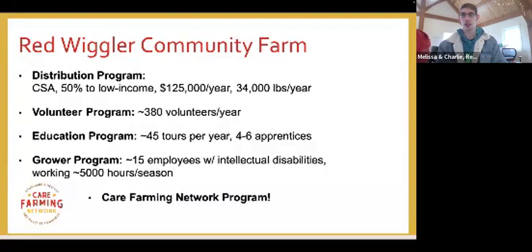Next, in our volunteer program, volunteers help staff members grow and harvest the food. The education program allows you to learn about the farm and how we produce our food. You can sign up for a tour of the farm or come to an event. You can also be an apprentice. Our apprentices learn about farming and experience an inclusive community.